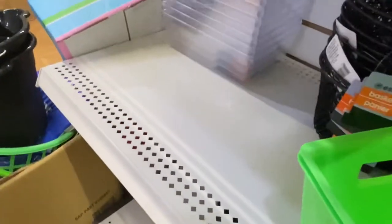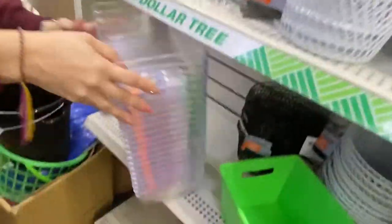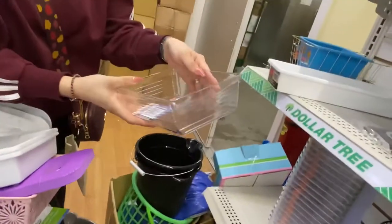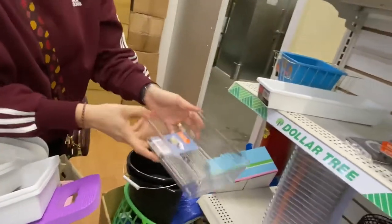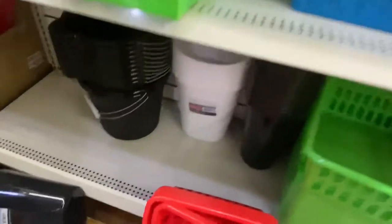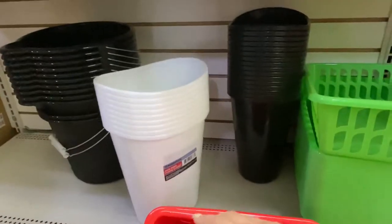Oh, what are these? Oh, these are the clear containers for the refrigerator, right? Yep, you can use them for your fridge. You can use them for a junk drawer, makeup brushes, office supplies, anything. Yeah, quality. They have a green one here. They have buckets. They have the baskets here, the waste baskets.